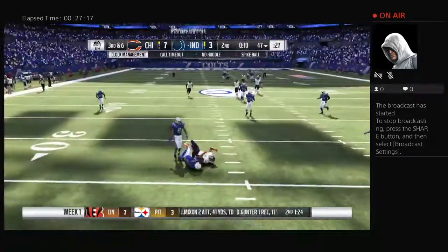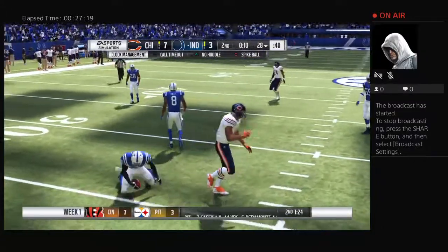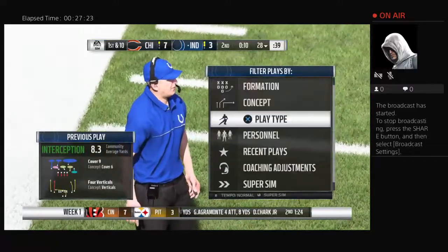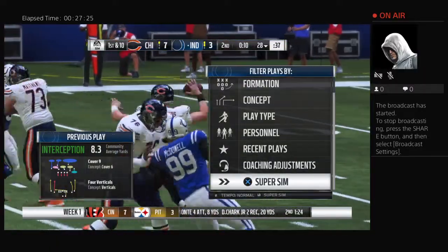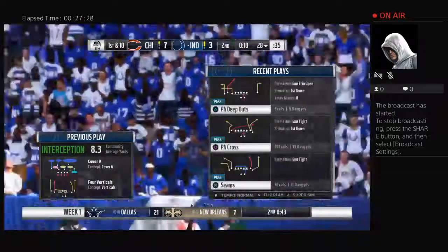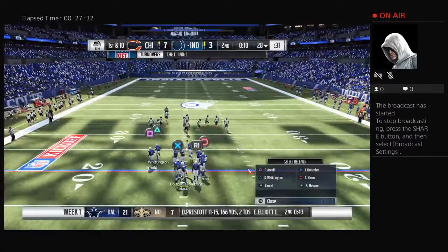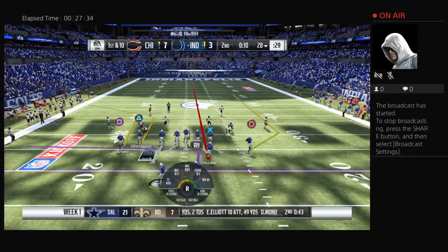Into a double team, and it's intercepted. Picked off by Malik Hooker, and his guys have got it back at the closing stages of the first half. Final 10 seconds of the half as they've got it 1st and 10.